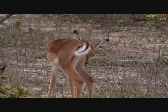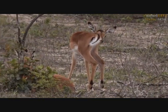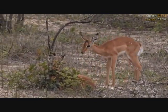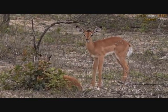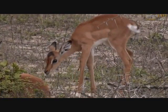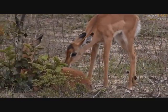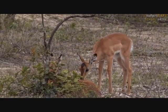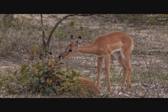Now, one of the ways that you can tell this is a baby is, we saw some adults before, but if you just saw this little one, you would see, look how big those ears are in comparison to the head. It hasn't quite grown into itself yet. Tiny little spindly legs. And yes, the uber cuteness.